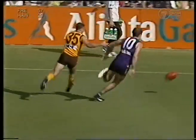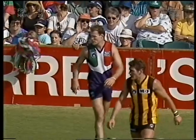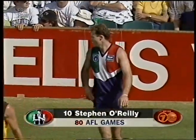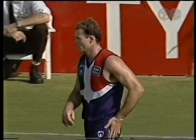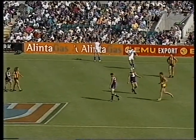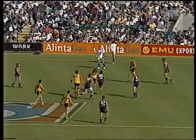Salmon again. Down to Harpert. Hawks' two best players by a country mile. O'Reilly quite content to see it over the line, on the outer side, pretty well on the wing position. 9-3 to 4-5. 3 minutes left in the half. Hawks finding goals very hard to come by. Dunstall, their only multiple goal scorer, with 2.